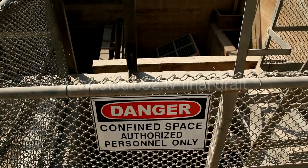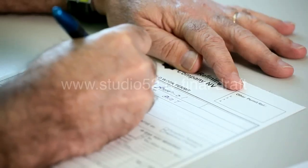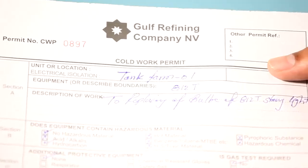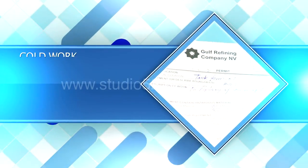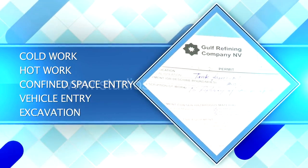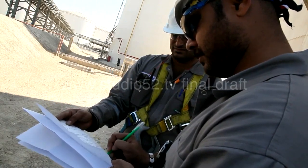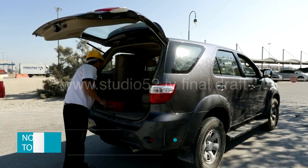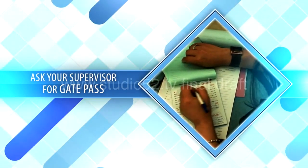Secure a work permit prior to entering and working at operational and restricted areas. Work only on a specific job and at a specific area stated in the permit, and follow restrictions that may be included therein. Types of permits are cold work, hot work, confined space entry, vehicle entry, excavation. Additional safety induction may accompany issuance of this type of permit. You are not allowed to take in or take out any material unless you have a gate pass. Ask your supervisor or authorized GRC personnel for this pass.